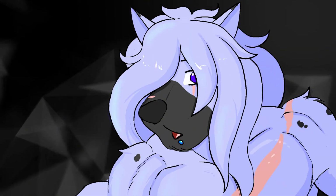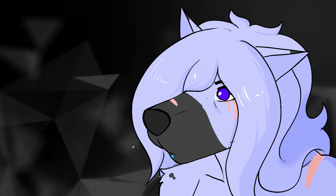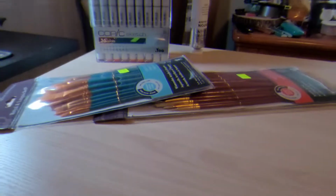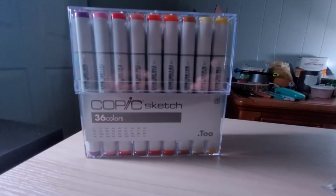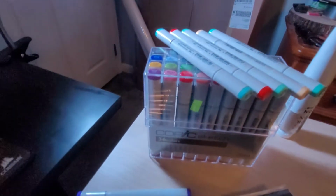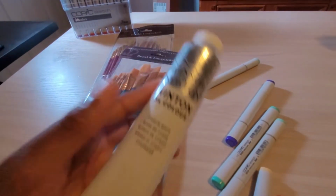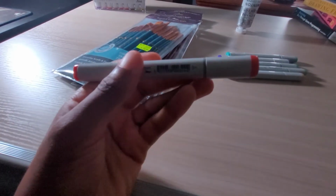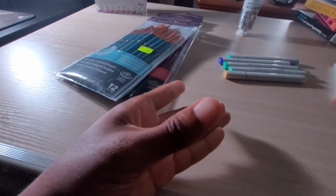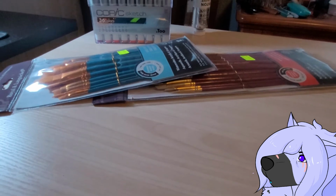And here's another issue that can be a major turnoff, and I can completely understand if it is. Pricing. Let's have a look at the stuff I showed you earlier. I showed you a 32 pack of Copic markers, 6 loose Copic markers, 2 value packs of paintbrushes, and a 200 milliliter tube of titanium white oil paint. All together, are we counting this? That's 10 separate items that have a price all their own. How much did they cost? How much did 10 items cost at an art store?